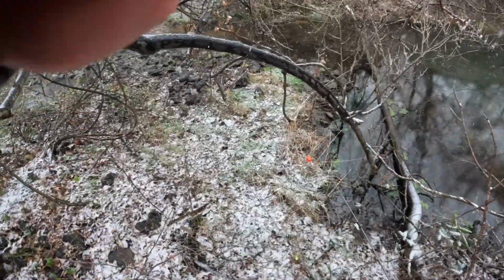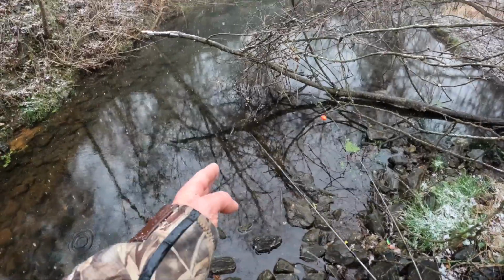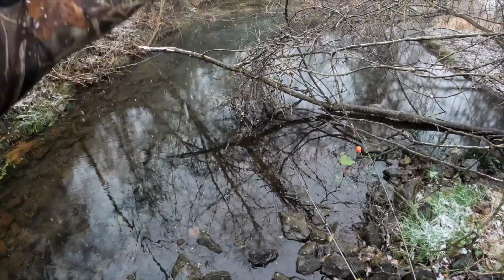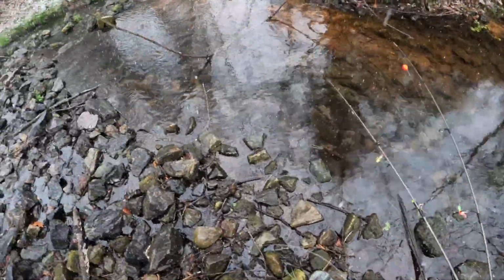All right, so we finally got past that tree, but as you could tell, there's a down tree here, down tree there. I think our best bet is to just keep crossing.